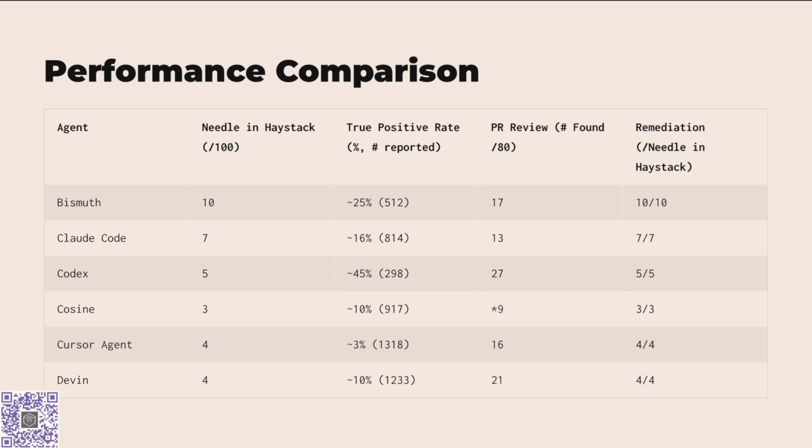On PR review, Codex was quite strong with 27% of the needle in a haystack found, then Devin at 21, and then us at 17. One thing to note there is that those do not include any false positives that had been found during those PR reviews. This is just, did it find the needle in the haystack? And even there, you'll note that the best model only got 27, so about a third. There's a long way to go on both PR review and bug detection.